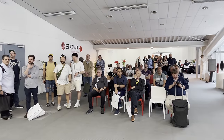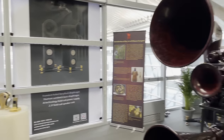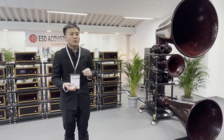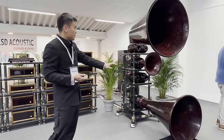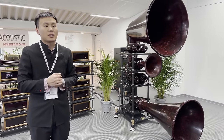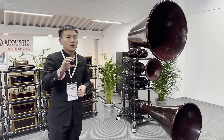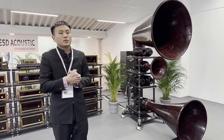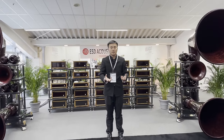So all the mid-range, tweeter and super tweeter use beryllium diaphragms. They are foiled instead of vaporized, coming from trick stamps. The mid-bass, bass, and the subwoofer use titanium sandwich diaphragms. First layer is titanium, second layer is honeycomb aluminum, third layer is titanium again. So this structure provides very good damping of the diaphragm.